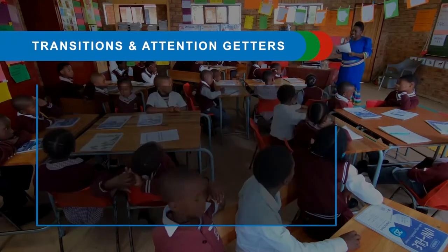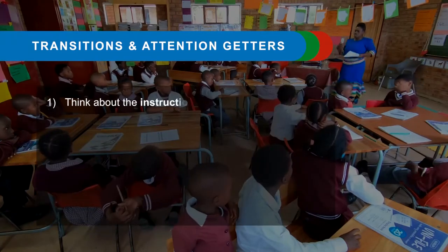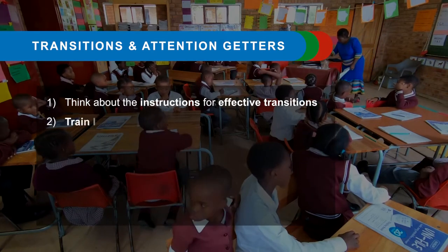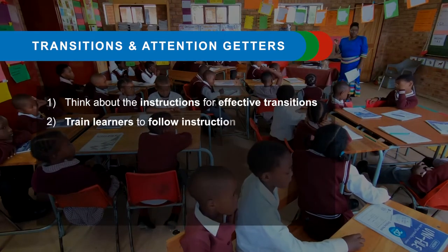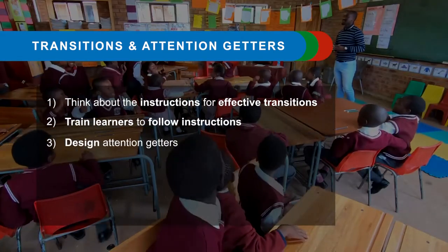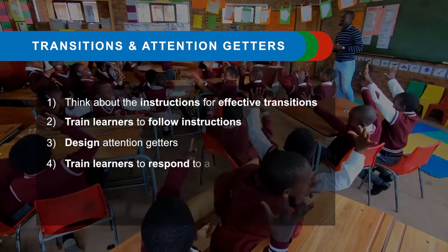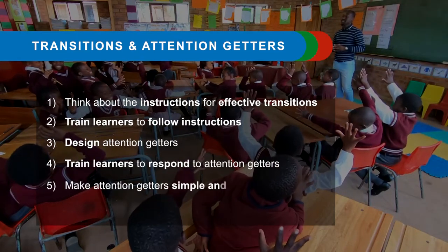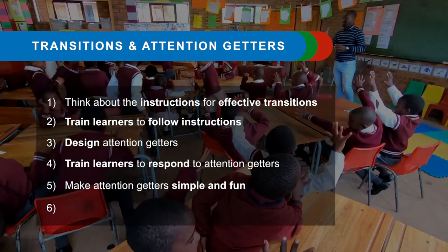Think about the instructions that you need to give learners to transition from one activity to another. Train learners to follow these instructions effectively. Design attention getters to settle learners and get their attention. Train learners to respond to the attention getters. Try to make attention getters simple and fun.